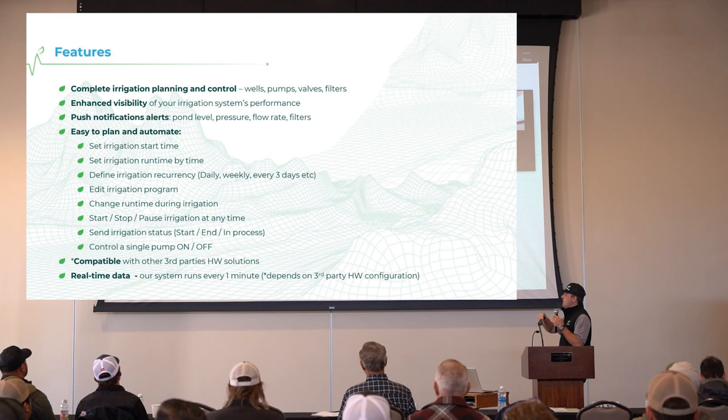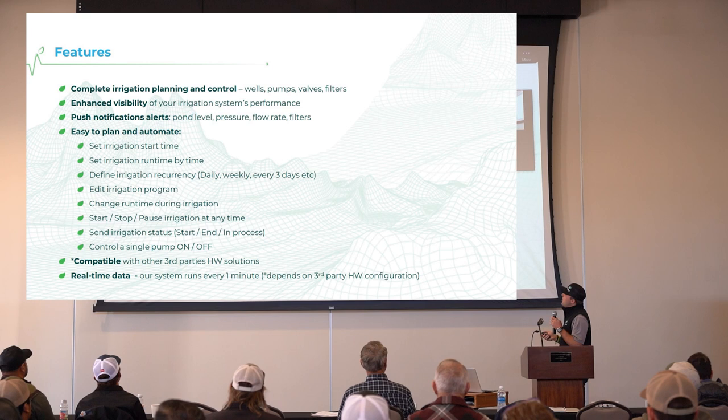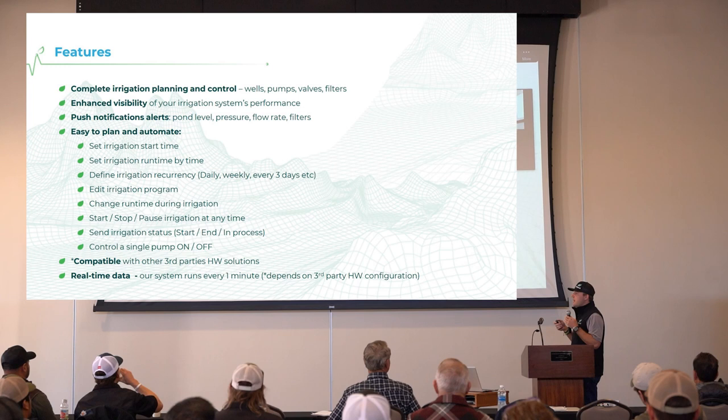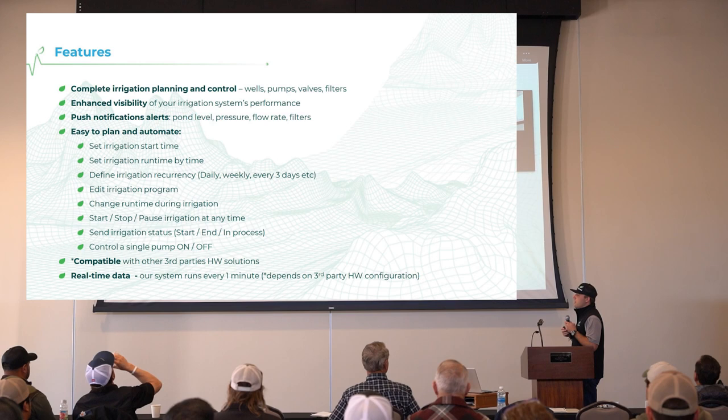With our monitoring as well, this is going to give you an enhanced visibility of exactly what your irrigation is doing to your trees. You know, 60 years ago or even 10 years ago, you're irrigating in the dark, really. This is going to allow you to see, you know, maybe I've been irrigating too much for the past 60 years.